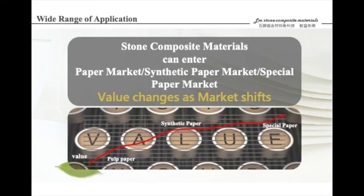Here, we have a wide range of applications. Our stone composite material, which we call stone paper, can also enter the pulp paper market, the synthetic paper market, as well as the special paper market.